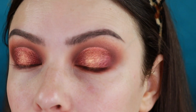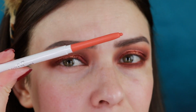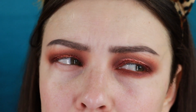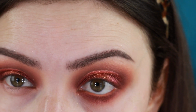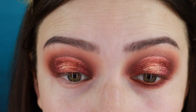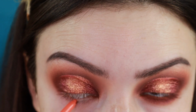Okay, as you see, I already did this bottom lash line, and I applied this ColourPop pencil. This is in the shade Poppy, and apparently this is not as pigmented as their other pencils. You can see it a little bit in there, but no, it's not crazy pigmented. So yeah, I'm going to apply this in my waterline and also a little bit below that.